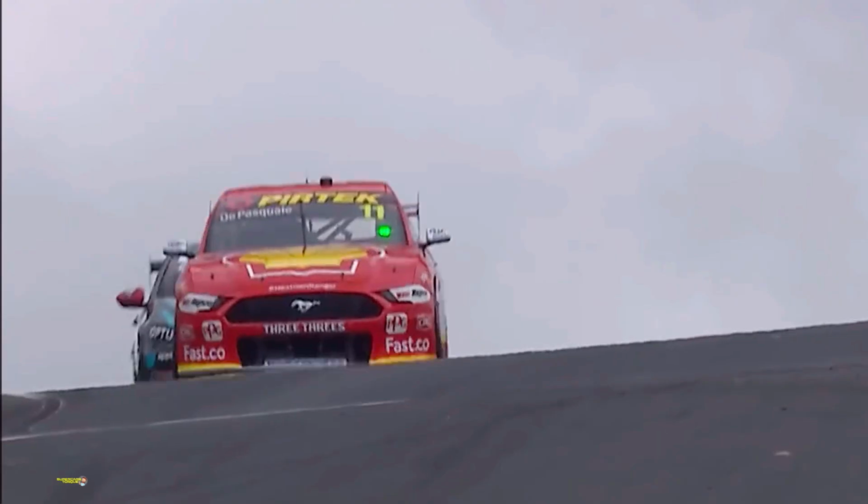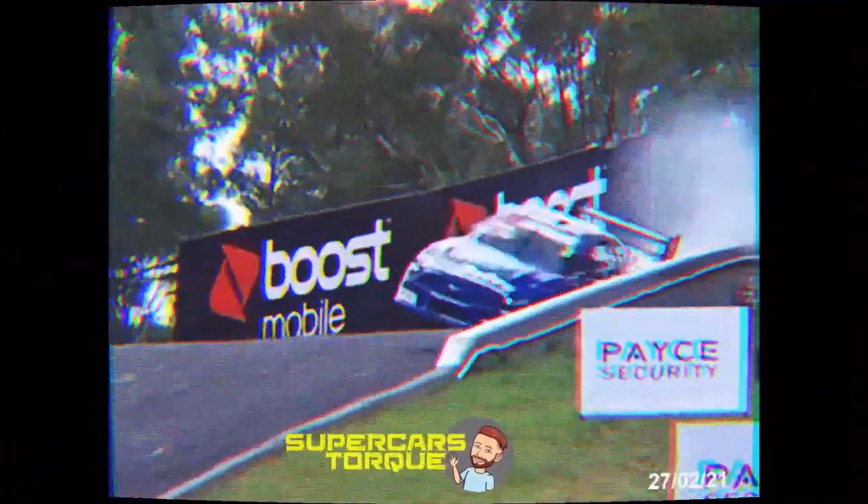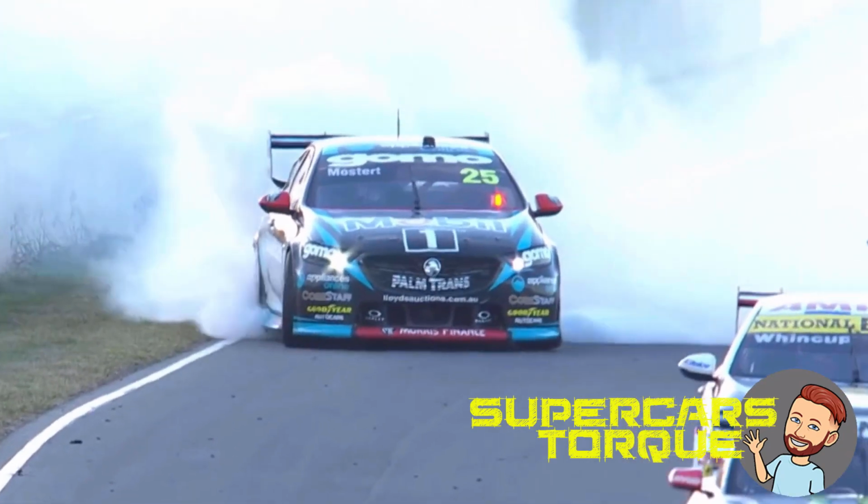On this episode of Diecast Time, I'm talking about the 2023 Diecast Model Expo. Last weekend I got to go to the 2023 Diecast Model Expo down in Melton in Melbourne.